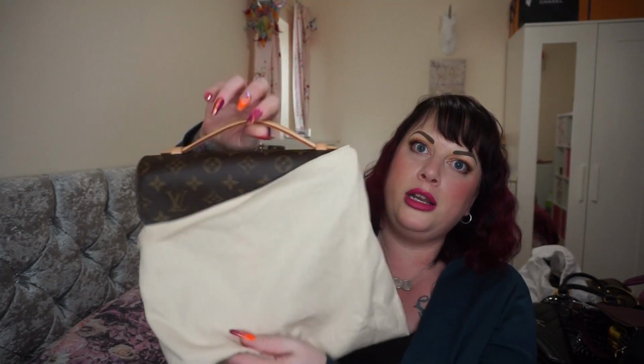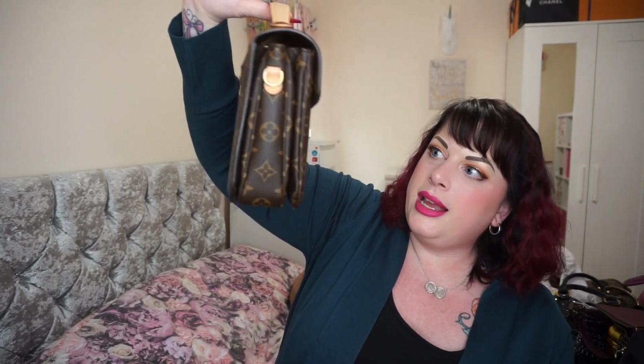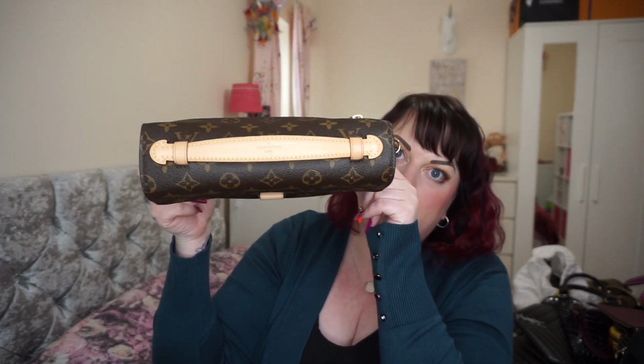Then I have my Louis Vuitton Pochette Métis in the monogram canvas. I have mixed feelings about this bag. I feel like I got this bag because everyone wanted this bag and I followed the trend, and because of all the problems that have surrounded this bag, it stops me enjoying it as much as I would like to. So, I mean, really, I've not used this bag very much, as you can tell.